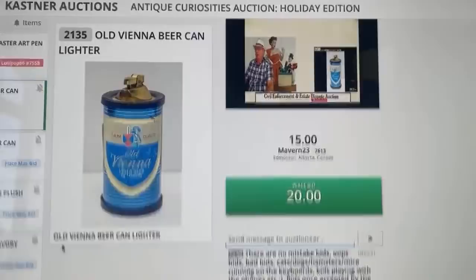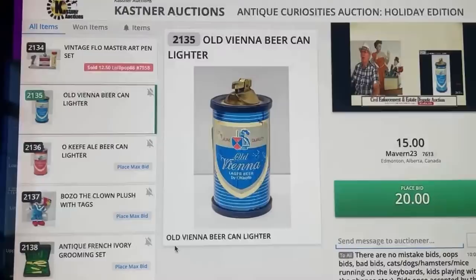Oh, you want to see the upcoming lots? Is that better, guys? Melissa just gave me some. She said you guys wanted to see the screen panned a little bit. How about that?